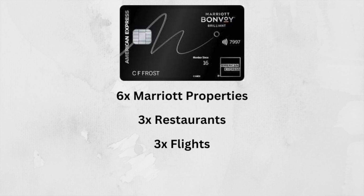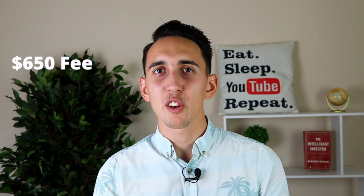The point multipliers on the Bonvoy Brilliant are going to be 6x back on Marriott properties, 3x back at restaurants and flights booked directly with airlines, and then 2x back on all other purchases. But since the Marriott Bonvoy Brilliant does have that high annual fee of $650, let's take a look at some of the benefits and credits that you get on this card that can help to offset that annual fee.